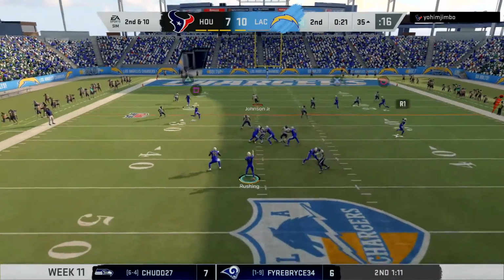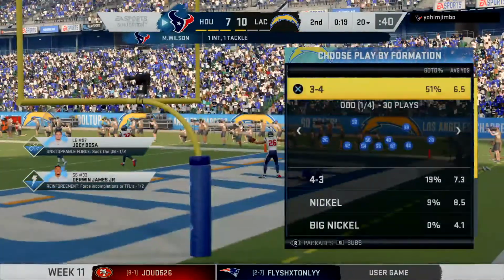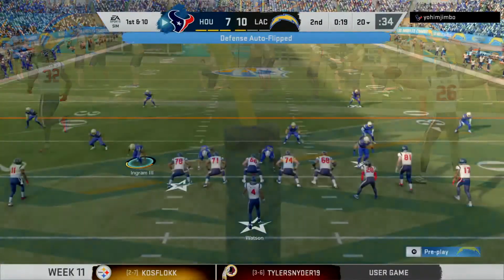To throw again. Rushing. Going deep for Benjamin. And this is going to be intercepted. Able to get there and pick it. And his guys have got it back at the closing stages of the first half. Defensively that time, they were in zone coverage.